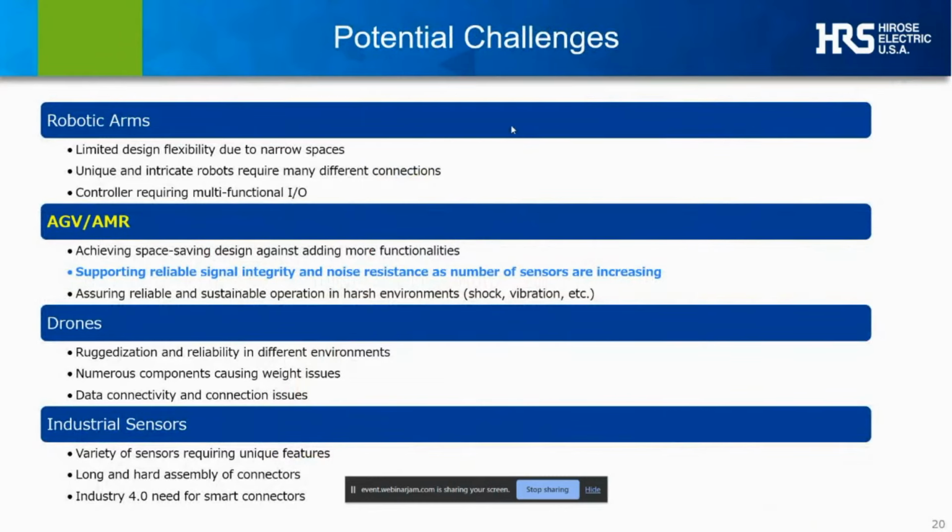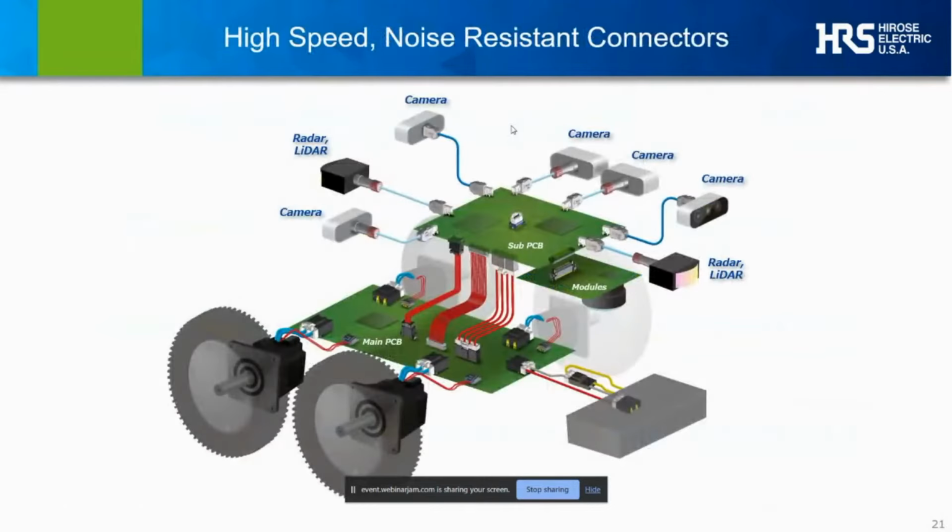The next issue we see is a new one that we haven't talked about yet, is signal integrity. AMRs are required to recognize their surroundings more and more accurately, especially when they're working around humans. For this reason, there's a ton of different sensors, LiDAR connections, and the resolution of each of these are becoming higher and higher, which requires a higher transmission speed. This transmission speed is achieved by using high frequency electromagnetic waves, and this emits a lot of different types of noise. This noise not only interferes with other sensors, but it also diminishes the signal quality. So it could result in different types of errors.